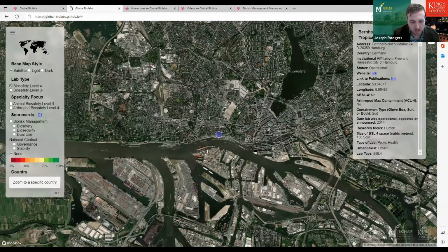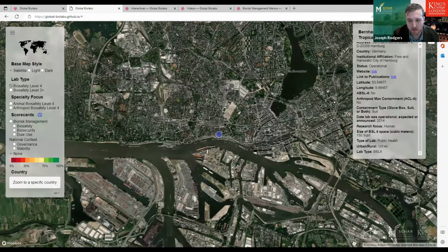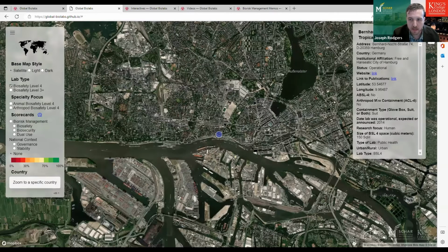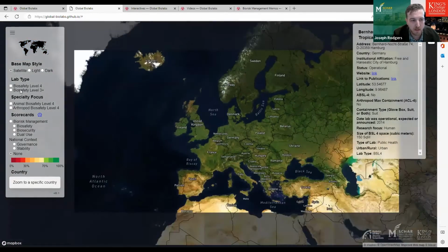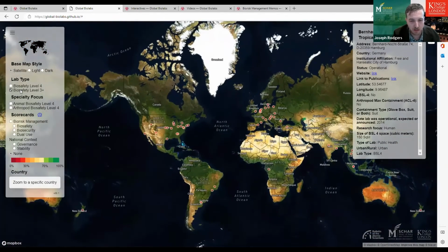As Dr. Koblentz noted, about 2/3 of all of our BSL-4 labs are public health labs. So you'll also see whether the lab is situated in a rural or urban context. So that's an overview of what each of these lab entries looks like. But quickly, we're going to go through a BSL-3 lab and the other labs that we have here.